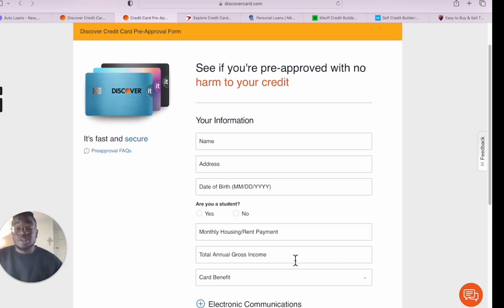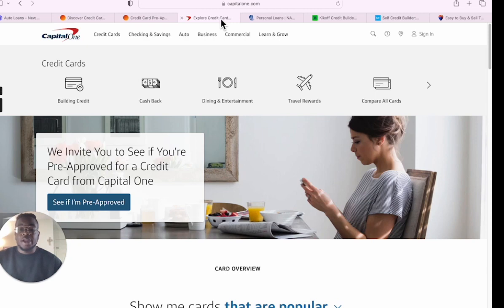So we just talked about Discover It. Now we talk about another credit card option. It's Capital One, right? This is another good option because you can see if you're pre-approved. And not only can you see if you're pre-approved, they have a secured card option. So for people that don't know what a secured card is, you basically put money up, whether it's $250, $300.